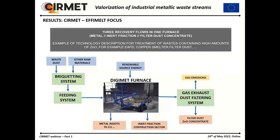In this very basic scheme drawing, we can see the inputs of the furnace of the process: from an energy point of view, the renewable source energy of plasma and potential support from biogenic carbons, and also the waste dust mixed with other kinds of raw materials. These other raw materials can be other kinds of wastes, but also binders and conditioning agents to agglomerate and be able to briquette or pelletize the waste prior to use in the furnace in the feeding system.